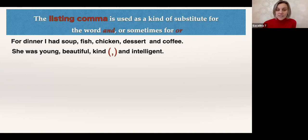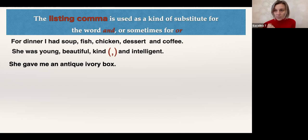So the list can consist of adjectives, and in this case it can be a bit tricky, because to have a comma there, all the adjectives on the list should modify the same noun. In this case, we don't have commas because we have, she gave me an antique ivory box. Box is a noun. Ivory modifies the box, but antique already modifies the ivory box, not the box itself. So that's why we don't have a comma.